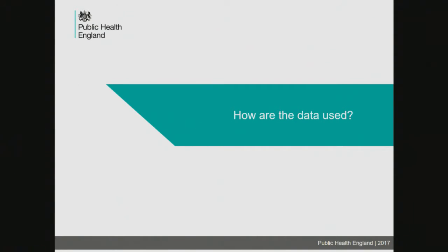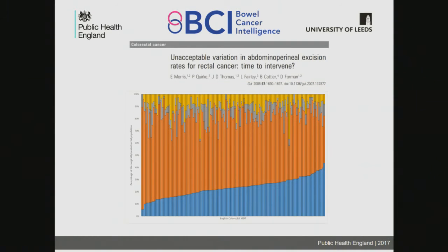These next few slides I can't take credit for. They were made available to me by one of my old colleagues, Professor Evan Morris at the University of Leeds. And I'll just quickly try and give you examples of how we've used these linked data.